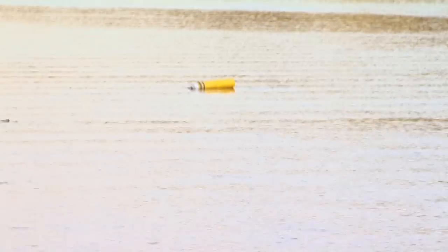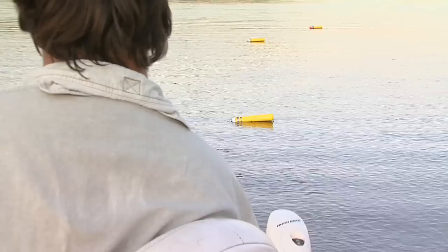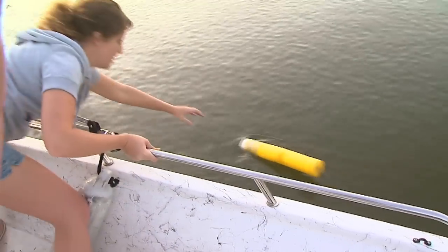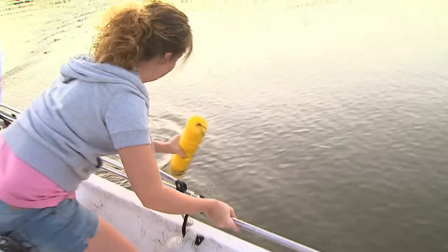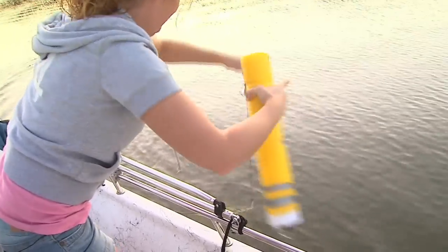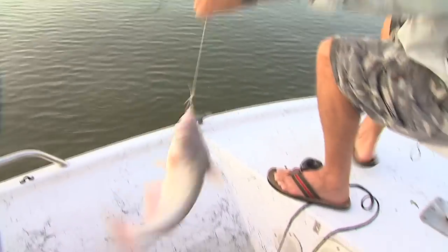Okay, we got a fish on, Cal. Definitely a fish on. Coming around, coming around. Got it? Grab it. Pull it up, pull it up. Does it feel good? Keep pulling, keep pressure on him. There we go, bring him in. Oh, that's some good eating right there, boys and girls.